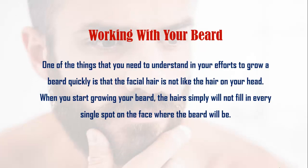Working with your beard. One of the things that you need to understand in your effort to grow a beard quickly is that the facial hair is not like the hair on your head. When you start growing your beard, the hair simply will not fill in every single spot on the face where the beard will be.